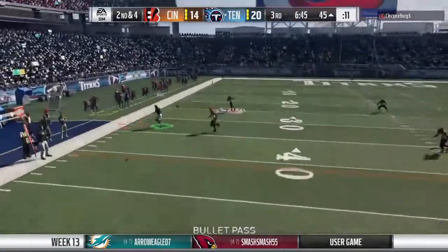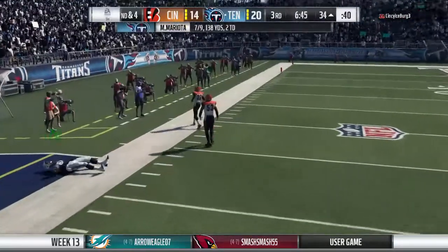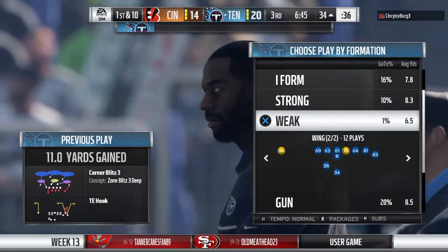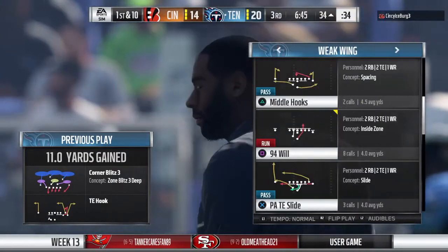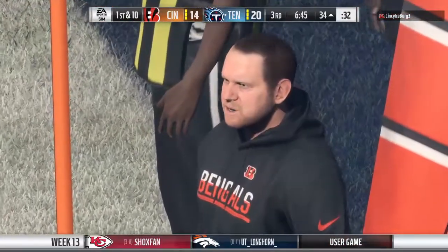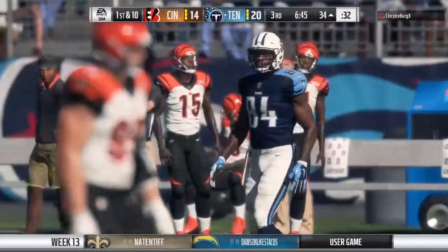Working out of the gun, Mariota. And he is out of bounds inside the 35. The Titans efficient passing on this drive. There's another first down. And he's top 5 in the league in terms of receiving yardage because of plays like that. What have you seen from him on film that you like so much?